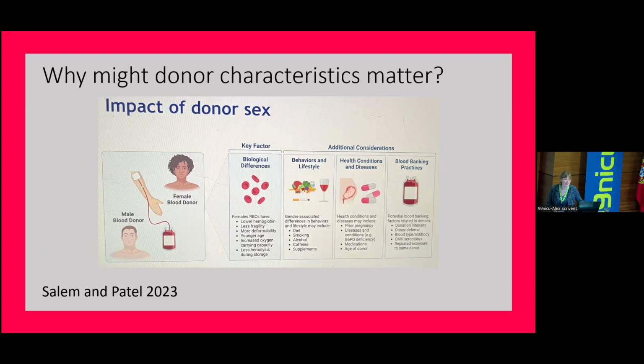So there's always going to be biological differences between men and women. Females often have a lower hemoglobin concentration in their blood than males. Our red cells, if we're of menstrual age, are going to be younger. We sometimes have increased oxygen carrying capacity as compared to male donated red cells. And apparently our red cells break down less during storage. And that may be down to the fact they're probably a little bit younger than some of the circulating male red cells. They also postulated there could be lifestyle factors associated with that.